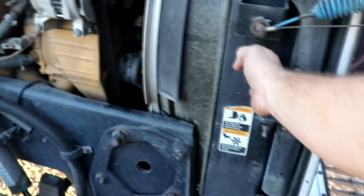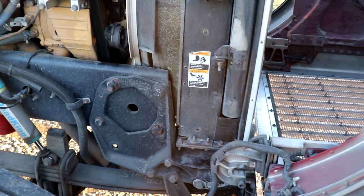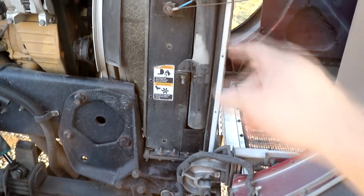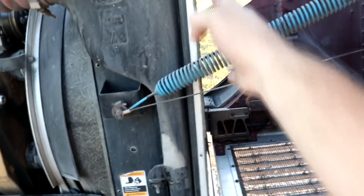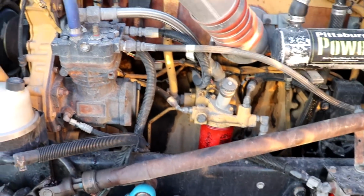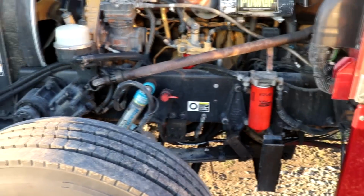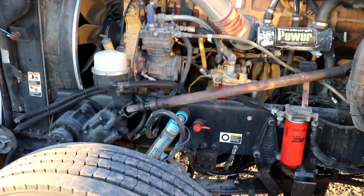Here's your radiator, here's the air-to-air radiator, and here's your air conditioning condenser. So you have the three radiator systems. The air comes through this air radiator, comes over to the other side, comes through this nozzle or funnel, goes down into the intake and into the head, and eventually down into the pistons. So that's how the air system works on a truck.